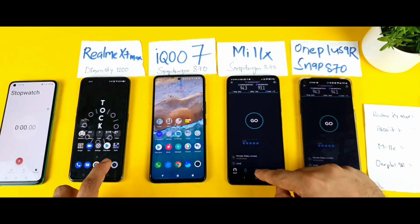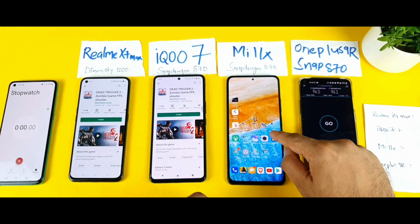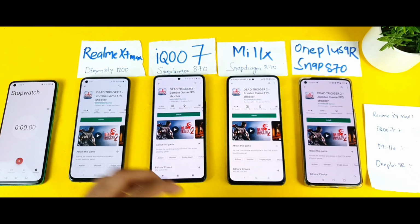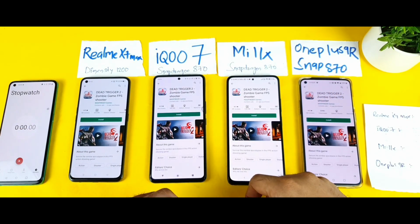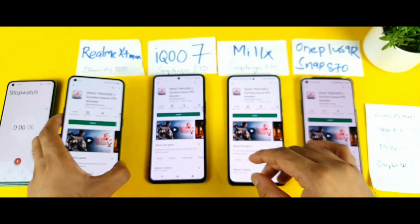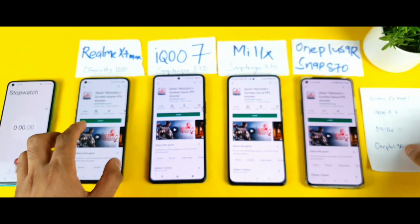Let's try to download the game from the Play Store and check which phone will be able to download faster. That is what I'm going to check right now. So here's the Play Store application. Let me try to open Play Store. Here's Dead Trigger 2, a game which is 539 MB in size, and let's see which phone will be able to download at what speed. That is what I'm going to do, friends.